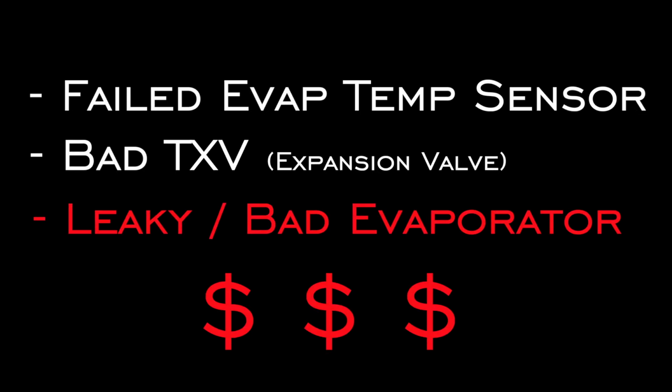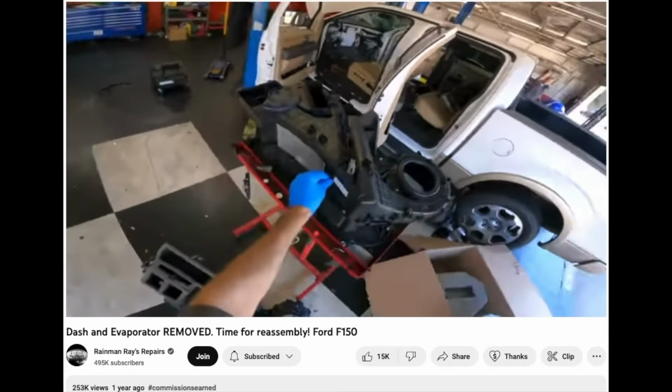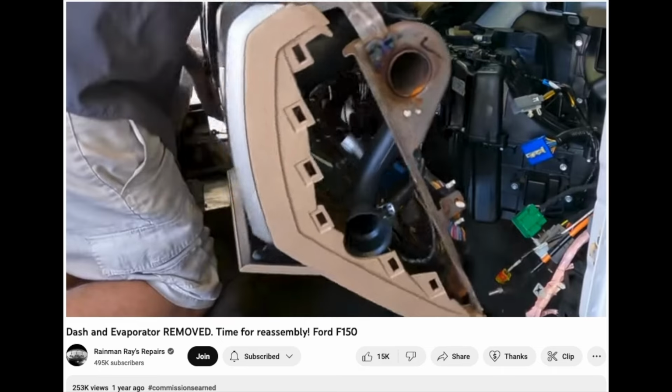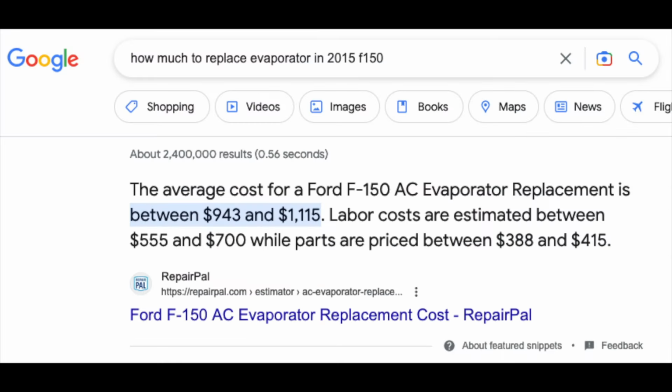Others suggested a leaky or bad evaporator, which was my worst fear due to the cost of getting that changed out. If it was a bad evaporator, then it's definitely not a DIY job, as you can see in this video where the entire dash has to come out. This is definitely a job for the professionals. I wouldn't even want to touch it. But estimates I found online for having this done are around $1,100, so it's quite steep.